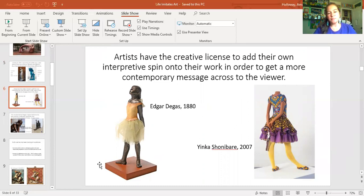Look at the original. And again, this is one of those images that we researched and studied when we were doing our figure sculptures in the beginning of the year. Edgar Degas has this, it's called Tiny Ballerina, if you remember, and I wish that we were in class right now so that I could ask you to raise your hand and answer a question, but I can't, so I'm going to pretend that I hear you this whole time.